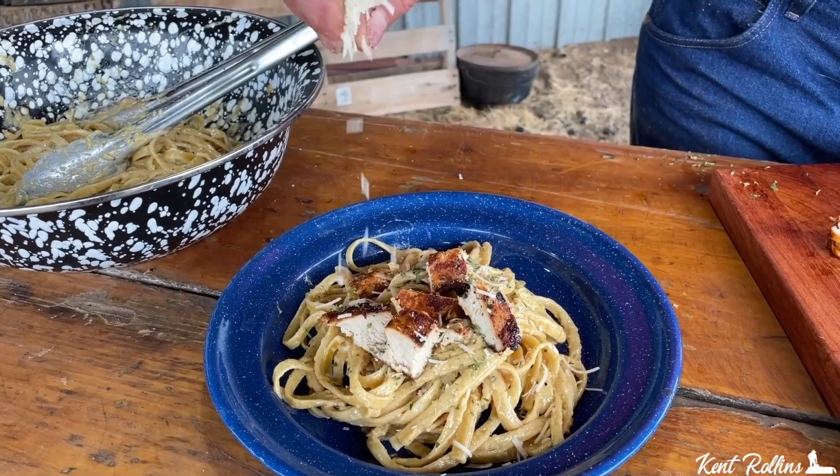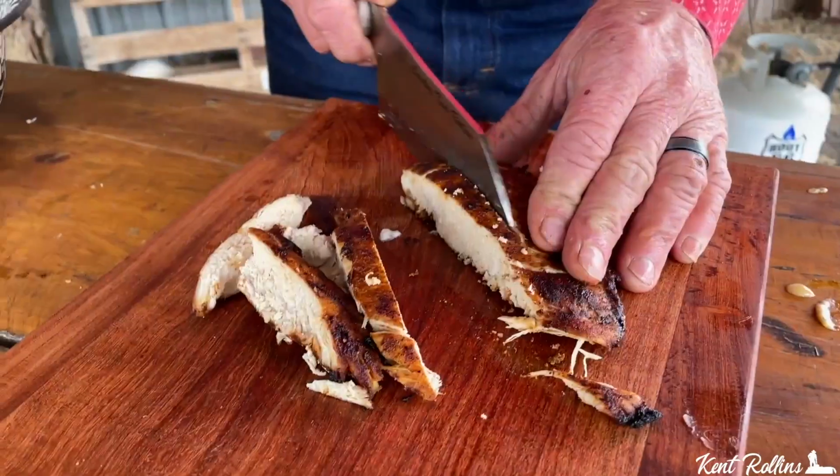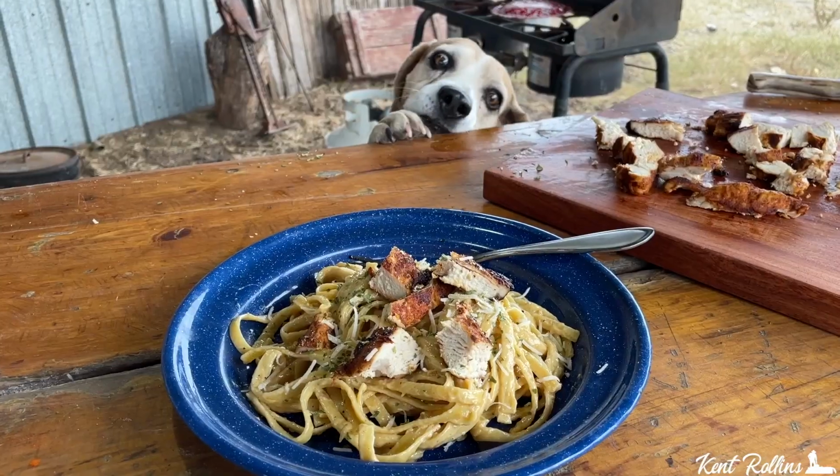In this week's episode, we're taking a classic from Italy and bringing it across the water, Fettuccini Alfredo. But we're blending Romano cheese with Parmesan in a creamy sauce and topping that with some chicken. Oh my gosh, it is so good. Come on, we're gonna set it on the table, say grace, and have us a good meal.